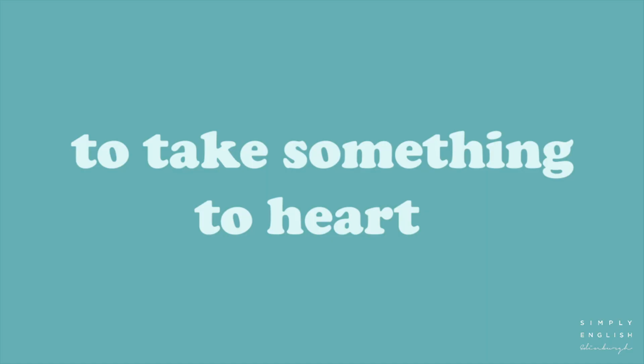The next expression today is to take something to heart. And this happens to a lot of people, myself included. If you take criticism to heart, it means that you take that criticism personally. Maybe you think about it a lot because it has hurt you, it has upset you. So it's very common for people to say if they get feedback at work, don't take this feedback to heart. Do not take it personally. Don't overthink it. Don't let it upset you.